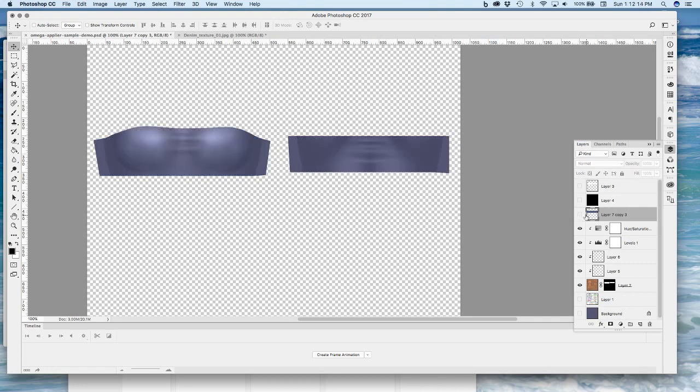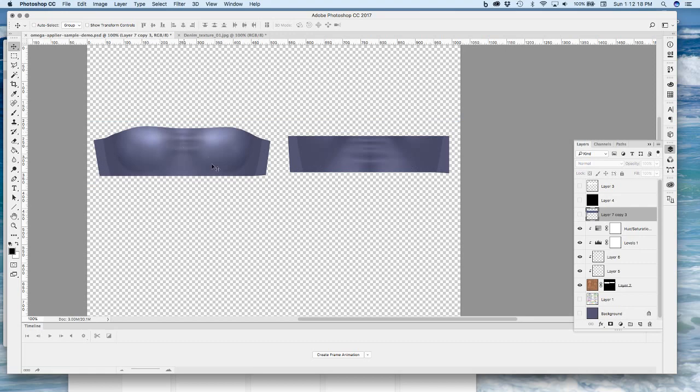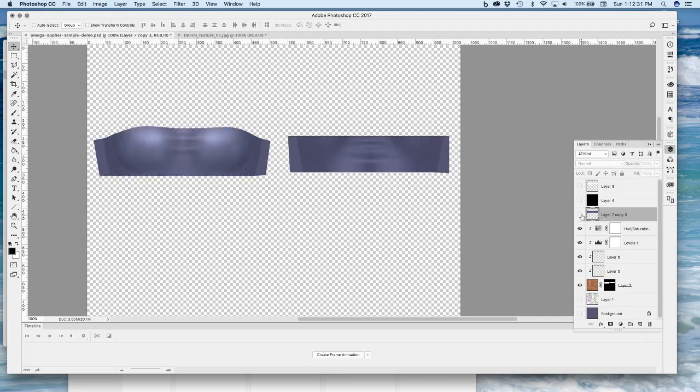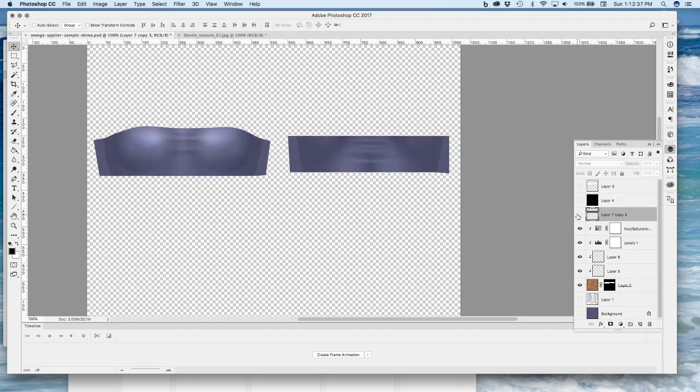So how do we get this texture to work with this underlying shading that we already have? Well, there's a couple different ways to do this. One of them is to put this as an adjustment layer over top of your base. Another might be to put your shading over top of this texture, which works if you've got it in grayscale, actually, so maybe we should do that.